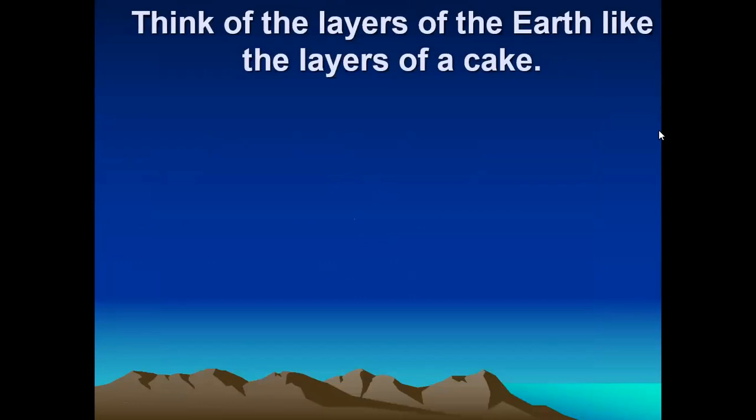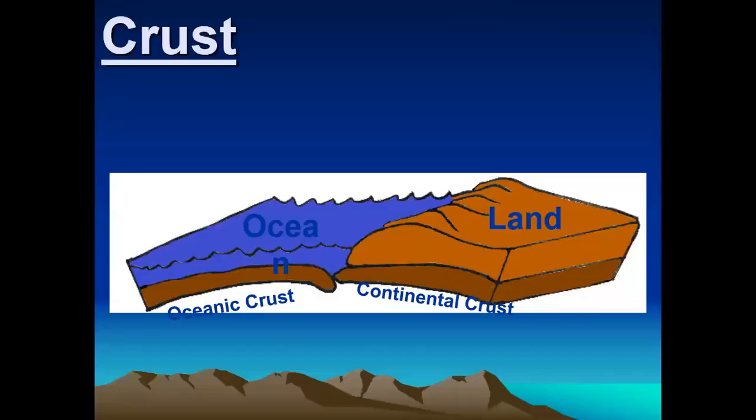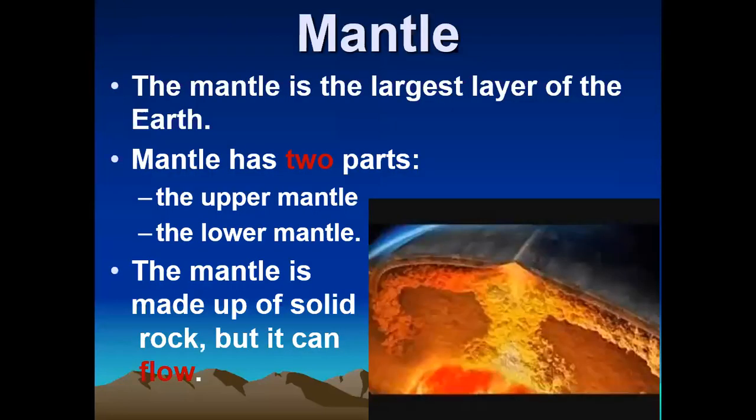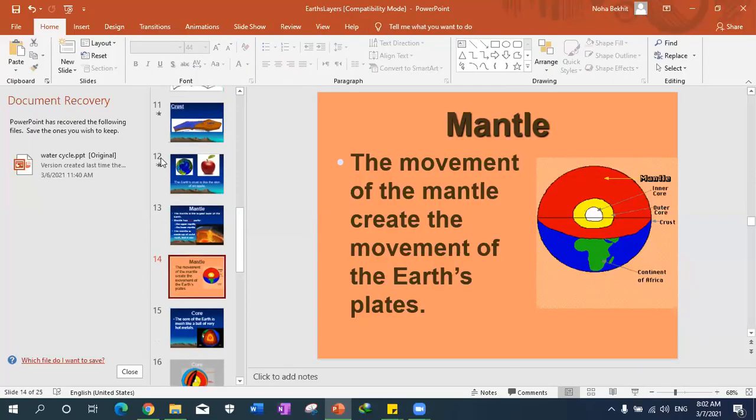Okay, so let's go back to the mantle. As was said, yes, part of the mantle can flow. The mantle is made up of two parts because it's so big. We divided it into two layers: the upper mantle and the lower mantle. The upper part is solid, but the other part, the lower mantle, is liquid, so it can flow.